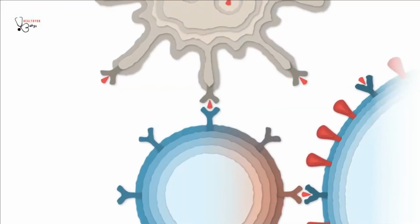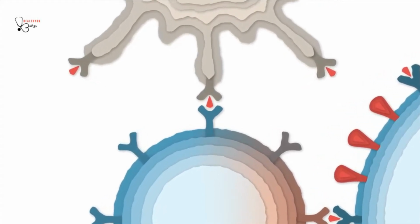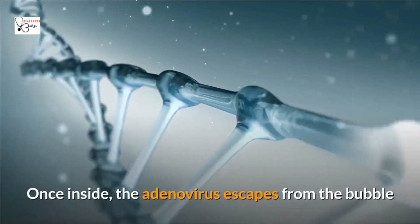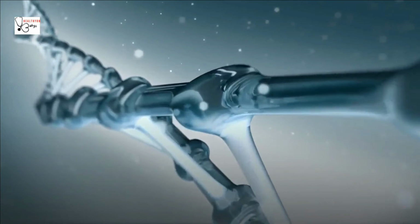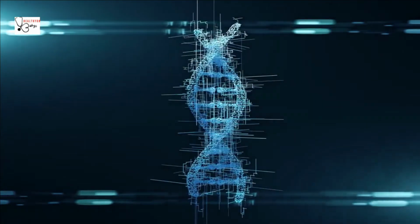Entering a cell. After the vaccine is injected into a person's arm, the adenoviruses bump into cells and latch onto proteins on their surface. The cell engulfs the virus in a bubble and pulls it inside. Once inside, the adenovirus escapes from the bubble and travels to the nucleus, the chamber where the cell's DNA is stored. The adenovirus pushes its DNA into the nucleus.